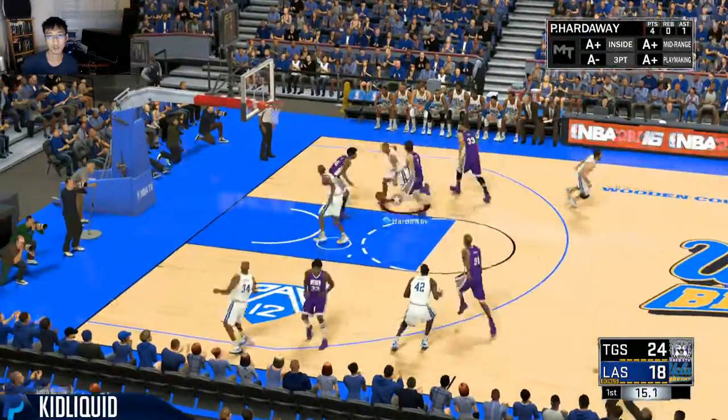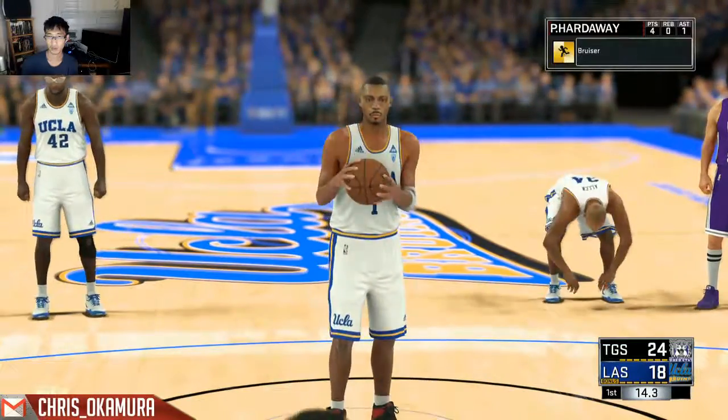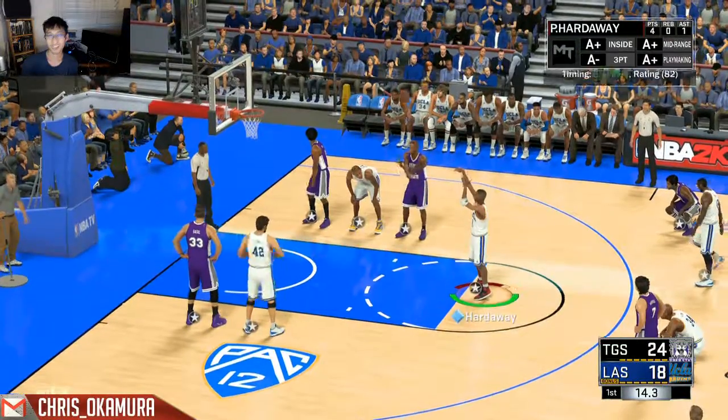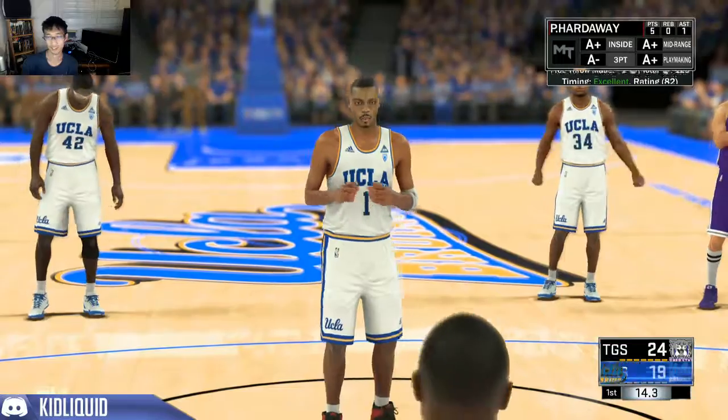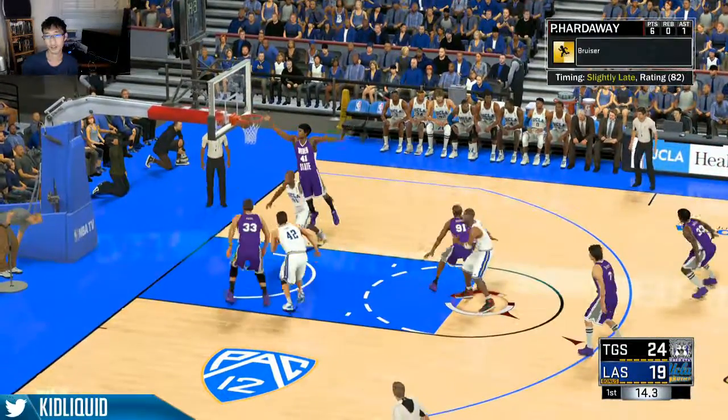Toronto leading by 6. Hardaway. And fouled hard that time. He'll get to the line and shoot 2. Los Angeles shooting their 6th and 7th free throw attempts tonight. Hardaway hits them both.